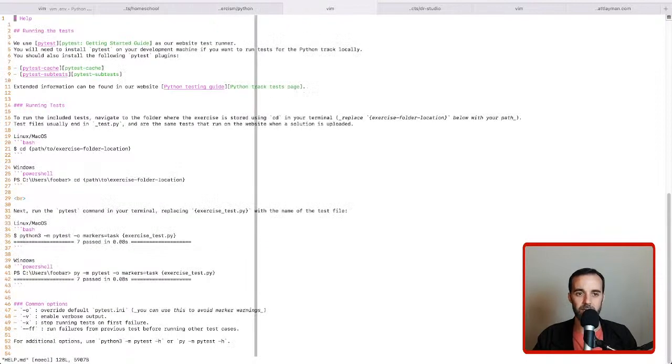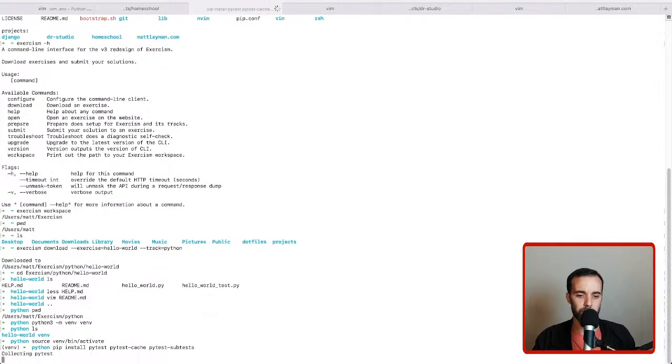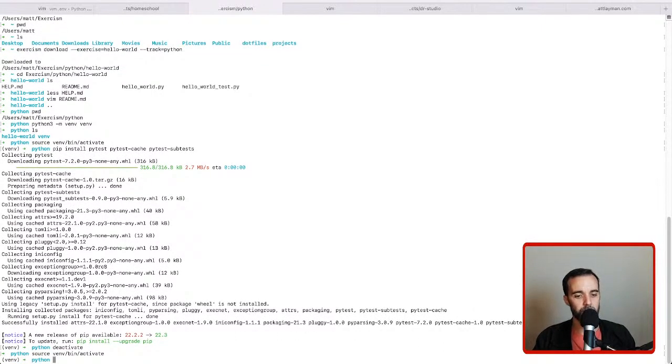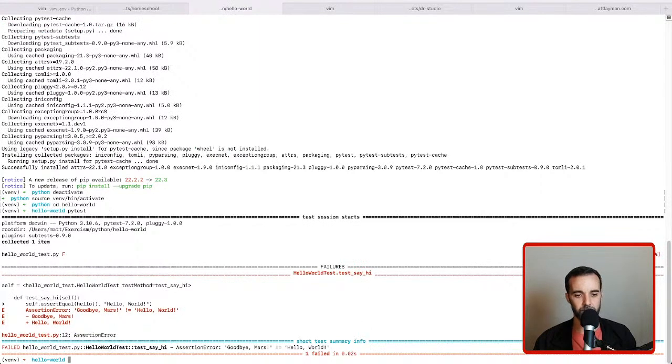I'm going to install PyTest and PyTest cache, which I don't even know what that is. I should look that up. And then PyTest subtests, which I think I am familiar with to a degree. Okay, cool. So now we have PyTest installed, and then I'm going to do, just because I'm on ZSH and there's some weird stuff that used to happen, I don't know if it'll still happen, but now PyTest should be available. All right, good. Let's go to Hello World, and let's try running PyTest, see what happens.